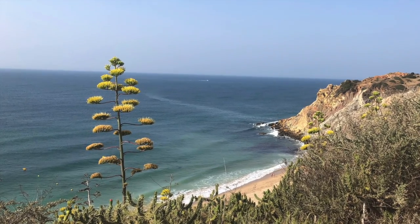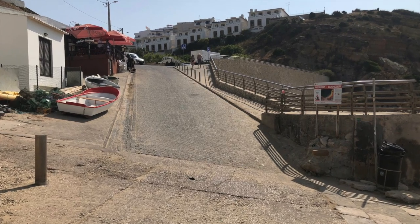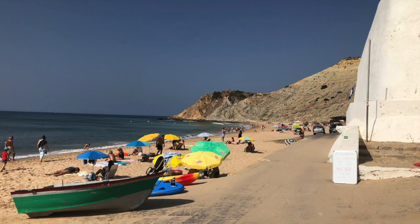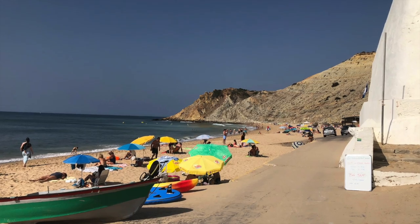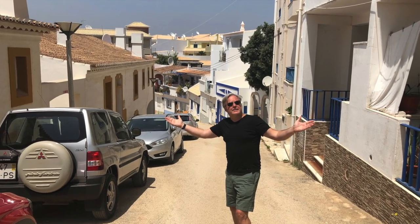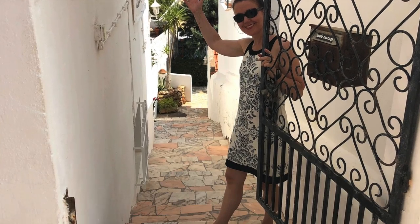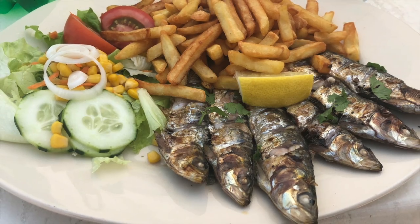Burgau was a really great walking town. We found our room to be very close to the ocean. The roads, once again, were narrow. This is actually a road that goes along the beach. But we really enjoyed our time here. The food, again, was delicious, and we walked all over the place. It was a lot more fun to walk than to drive.